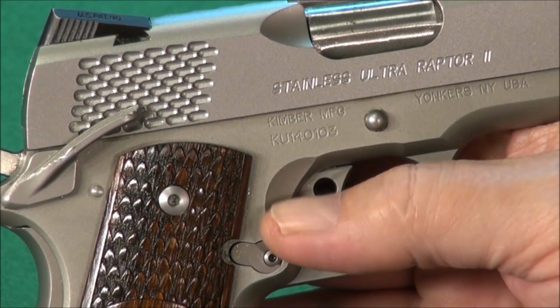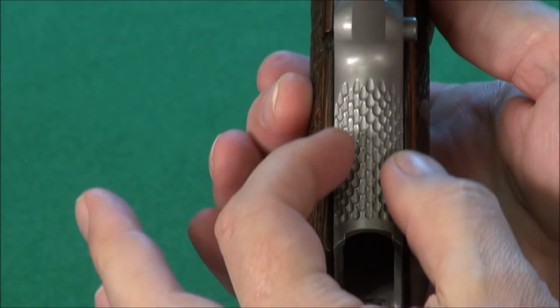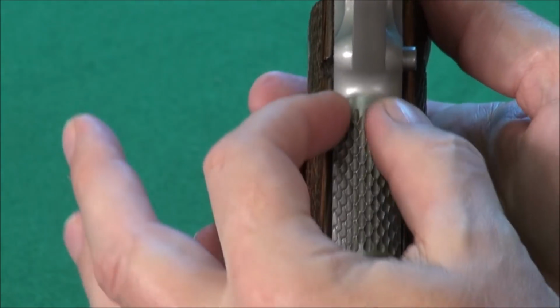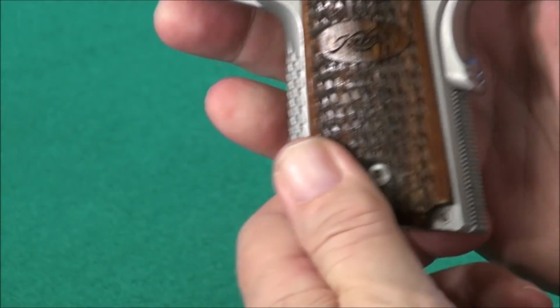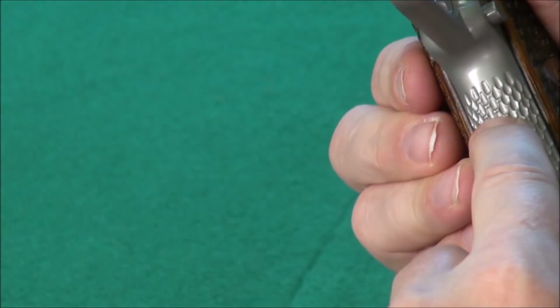Now, the frame, very lightweight. And see, this scalloped all around. Here, stippling here.